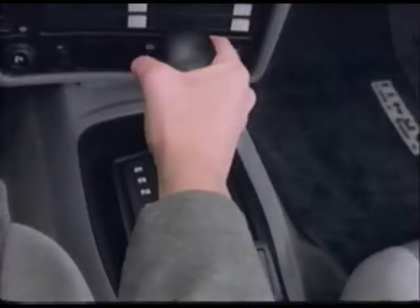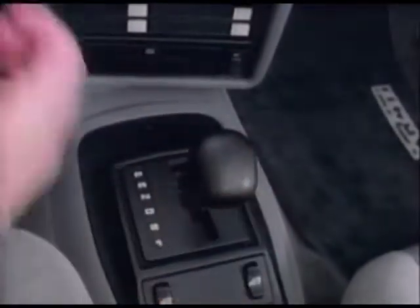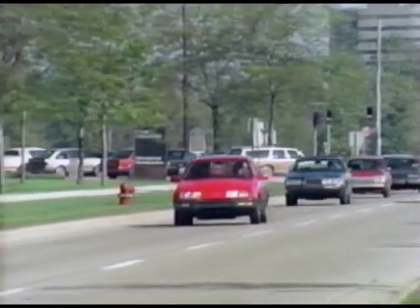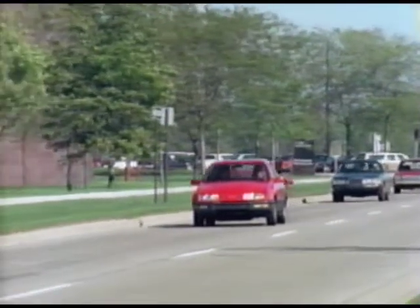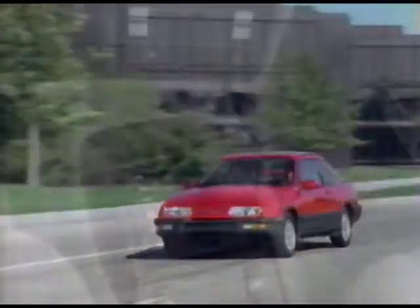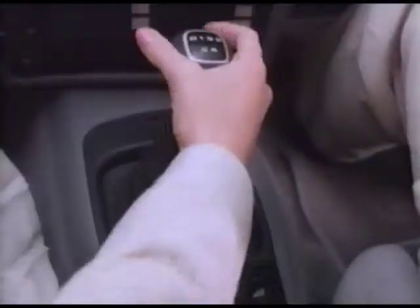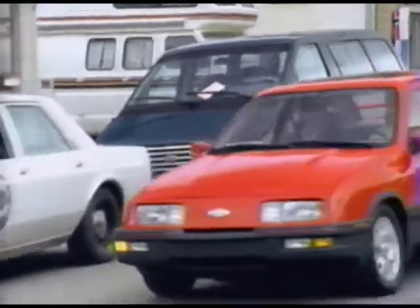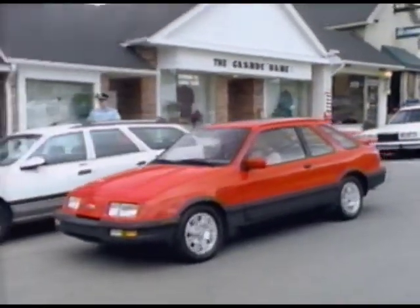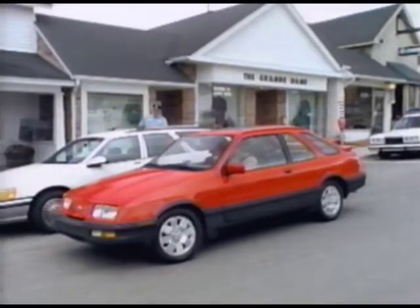You may also choose to drive XR4Ti with an automatic transmission. Even in a sports coupe with these capabilities, it really works well. And it's especially convenient if you do a lot of driving in stop and go or rush hour traffic. The size and handling allow you to maneuver and park easily, and you quickly realize that this is very civilized transportation.